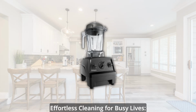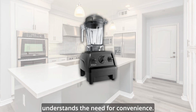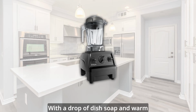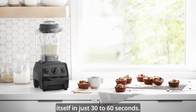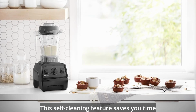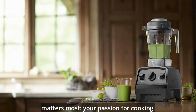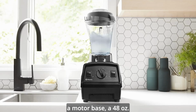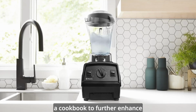Effortless cleaning for busy lives. In a fast-paced world, Vitamix understands the need for convenience. With a drop of dish soap and warm water, your Vitamix machine can clean itself in just 30 to 60 seconds. This self-cleaning feature saves you time and effort, allowing you to focus on what matters most, your passion for cooking. The package includes a motor base, a 48 ounces container, a mini tamper, and a cookbook to further enhance your culinary adventures.